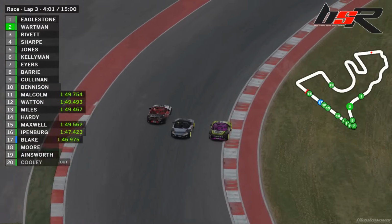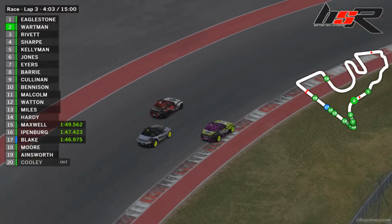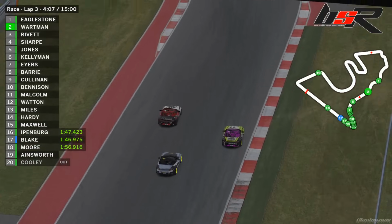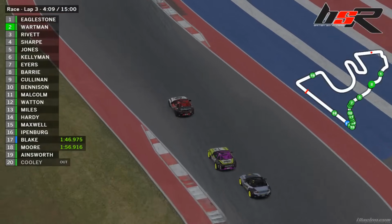Now they're three wide in the S's. Oh my dear god. That was crazy, and they all managed to survive.